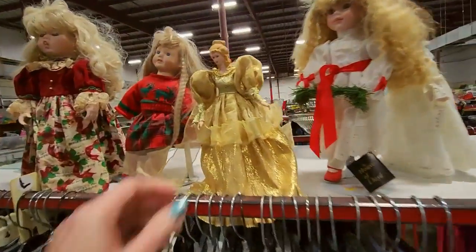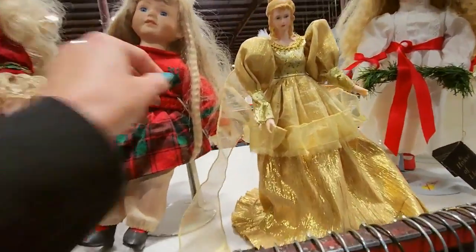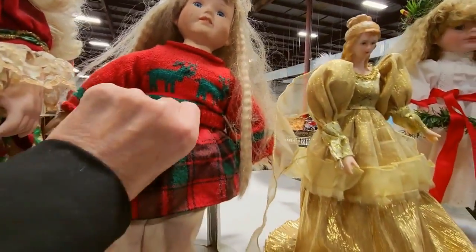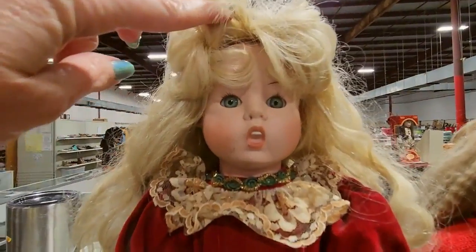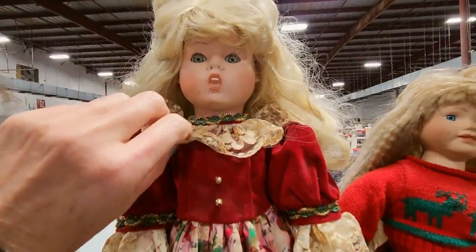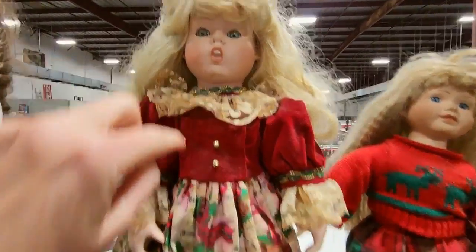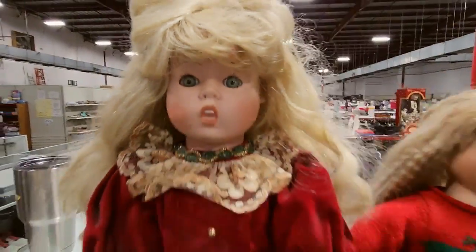Here's a little fancy person. This doll has been through hell. Look at her. She's got a dirty face. Her outfit is cute, though. This one just looks so disgusted. She looks so disgusted. She is shocked to find herself in a thrift store. Like, what the hell? Are you serious?